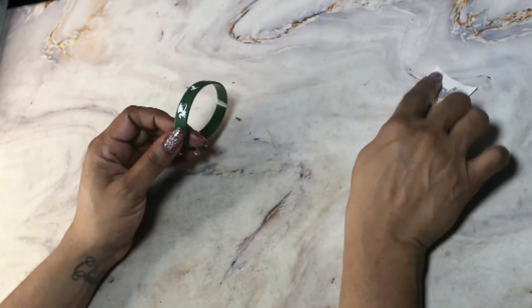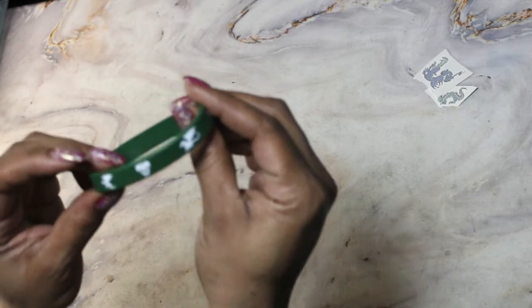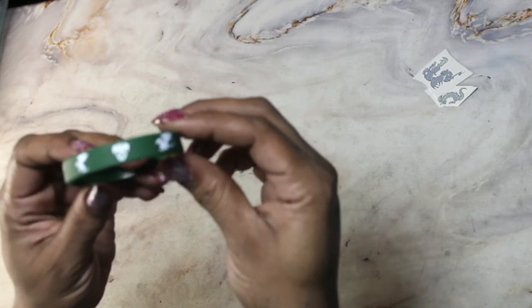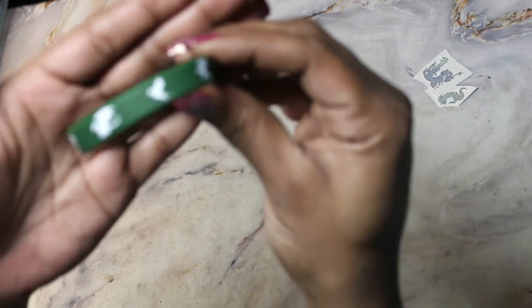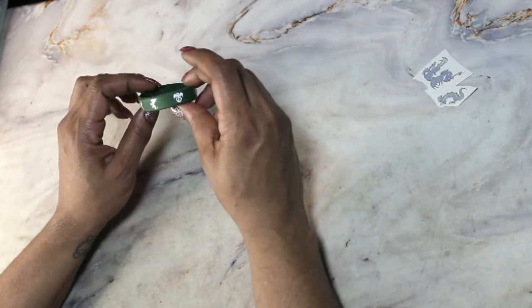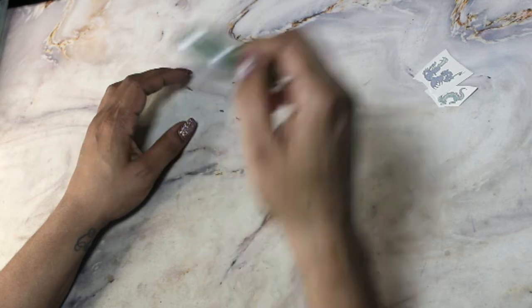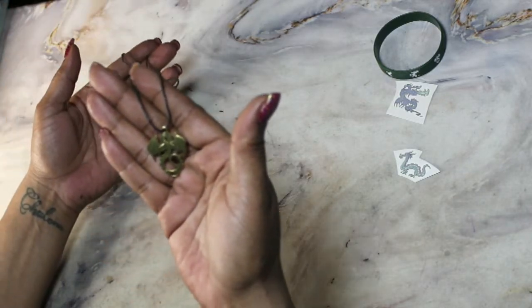Okay. Well, actually, that wasn't the first thing. The first thing that came out was this little wristband, and it has dragons on it. I don't know if you guys can see this. Yeah, you can see it better back here. So it has the dragon, and dragon. Okay, so the next thing that came out was the dragon. If you guys can see them.